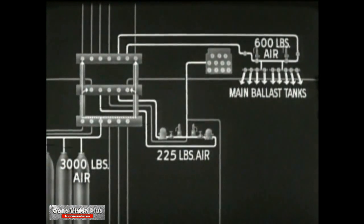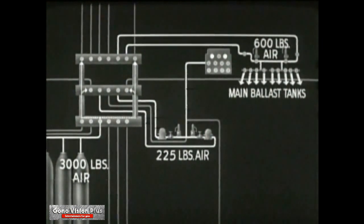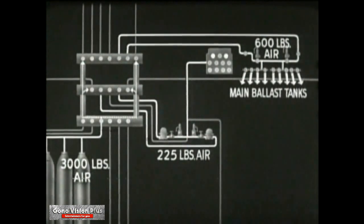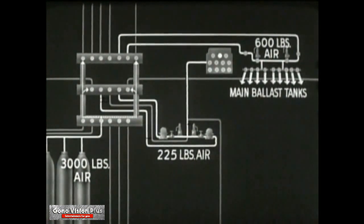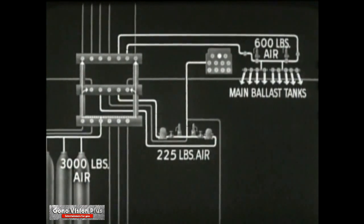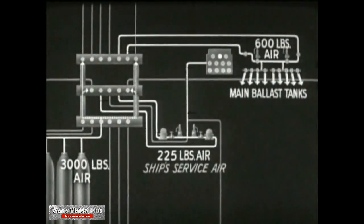The air in the 225-pound system is used to blow the variable ballast tanks and to do such miscellaneous jobs as blowing water from torpedo tubes, blowing sanitary tanks, and sounding the ship's whistle. Some 225-pound air is further reduced and used for a variety of jobs where lower pressures are adequate. For this reason, this system is referred to as ship's service air.